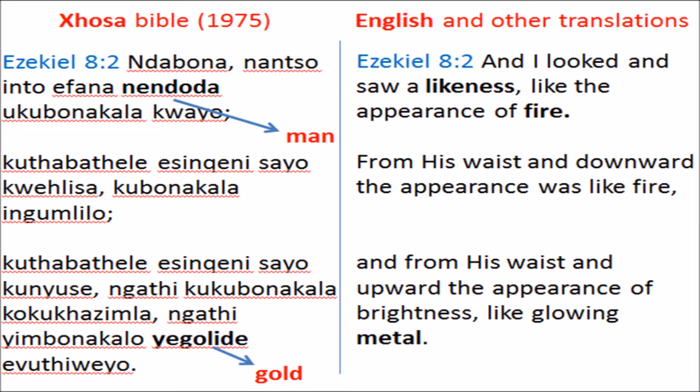And then look at the Xhosa translation. It says, I saw something that looks like a man, that looks like a man in appearance. Nothing about fire there. It says, I saw something that looked like a man in appearance. And then the English says, no, I saw a likeness, like an appearance of fire. See how different those two are? Those are totally different.